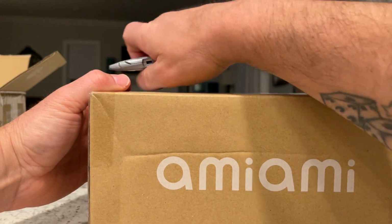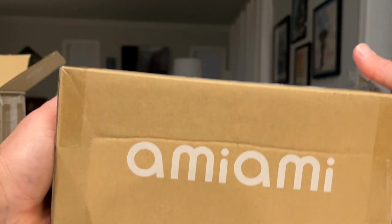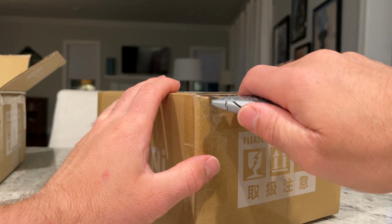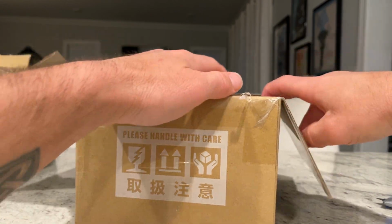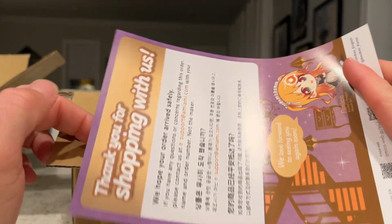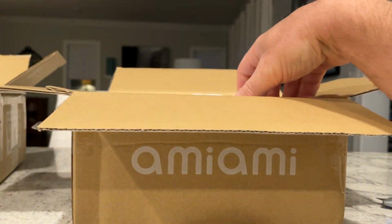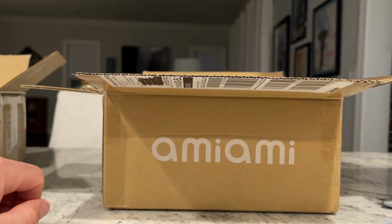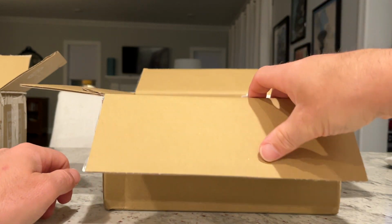Now this is a heavy release here. The box is pretty heavy, but I'm pretty sure this box is filled with goodies, right? I pre-ordered them months ago, so I've forgotten what I've got. Nice little artwork here. Thanks for shopping with us. You're welcome. And again, great packaging. Make sure it has a successful journey here from Japan, right? And let's see what we got.